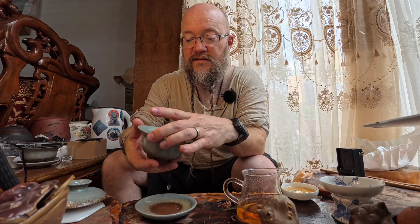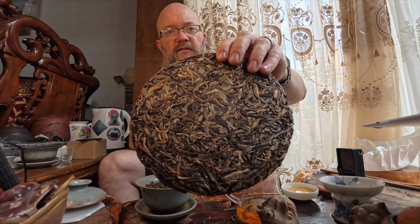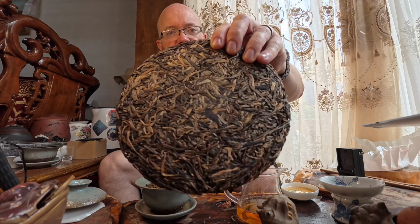So right now I am celebrating by drinking a really amazing aged white tea. This is some really cool stuff. So this is 10 years old, and it is tasty. Let me show you the cake. Look at that. Look how beautiful this is. That is a gorgeous, gorgeous cake of tea. So this is how I'm celebrating. I'm celebrating by drinking some tea, and I want to continue to talk about the Chinese driving test.